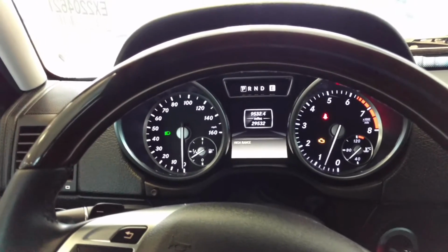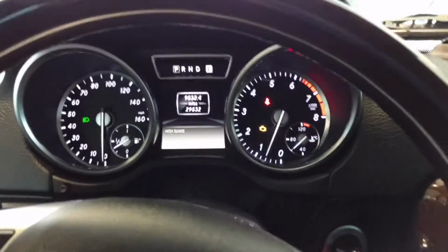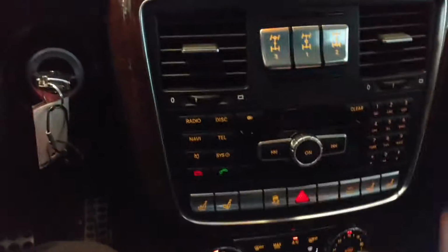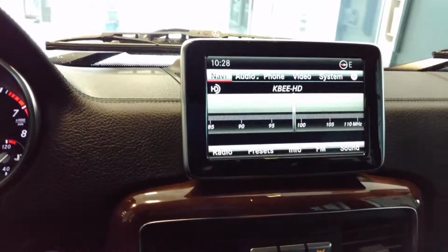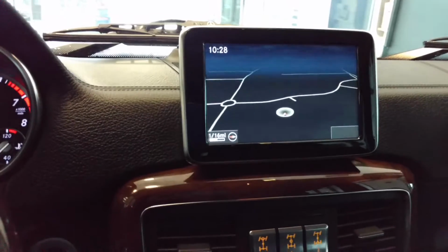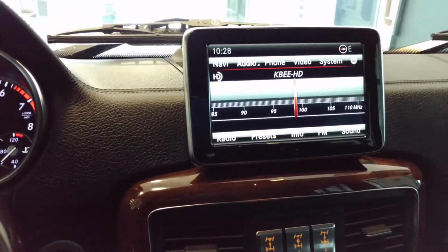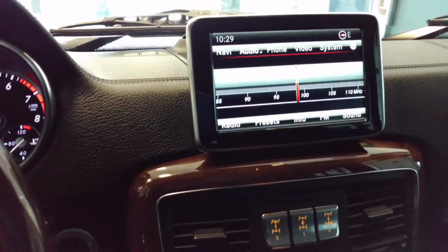Here's our mileage on the vehicle at 29,532. And note here it's saying high range. There's also a button right here for low range. Dual zone climate control here. Some of the access buttons here for shortcuts for our screen. Note up here we've got navigation. You'll have Bluetooth streaming audio, as well as Bluetooth phone and all those kinds of things you would expect in the vehicle. Very easy to use here.